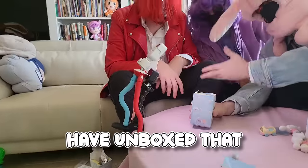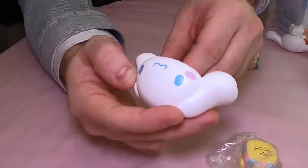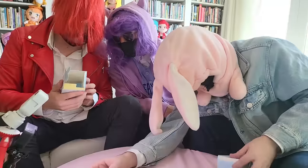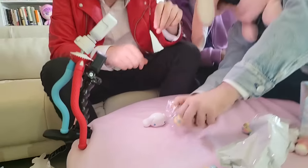Wow, you could not have unboxed that less satisfying. Okay. It was a faulty packaging. What is it? What the heck? Are those candles? What is that? Is this the secret one? Wait, hang on. No. It's the air balloon. Oh, it's the air balloon. Oh, I thought it was a decapitated cinnamon roll. That's cash money right there.